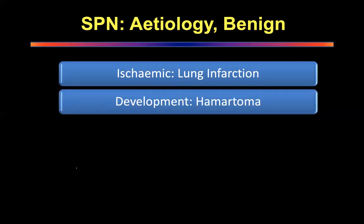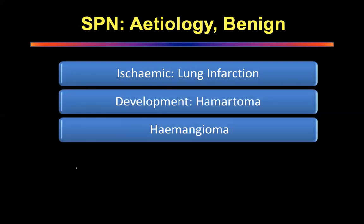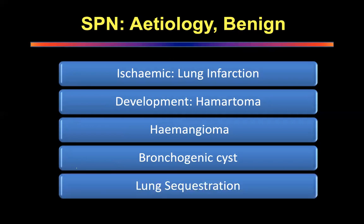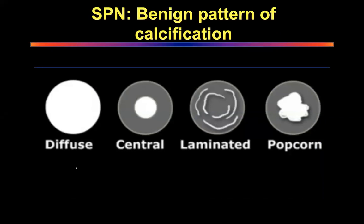You can have developmental problems like a hamartoma. You can have a hemangioma. You can have a small bronchogenic cyst, but most of the bronchogenic cysts are usually present more on the medial side of the lung rather than in the periphery. You can have a lung sequestration. So if you look at the list of benigns, it's a pretty long list. But the good thing about benign is that all of these things which I spoke about have typical characteristic features on radiology, which will help you to diagnose what you're dealing with.